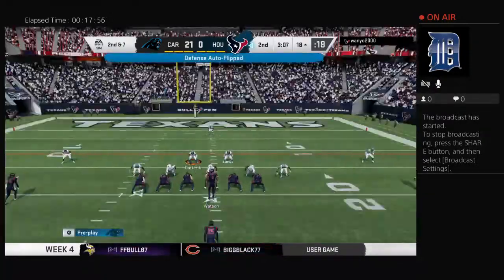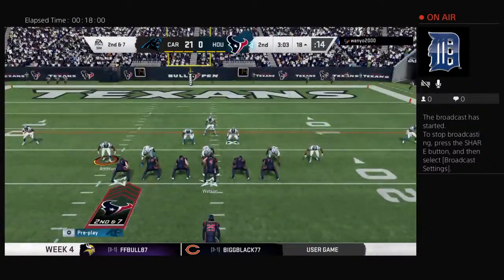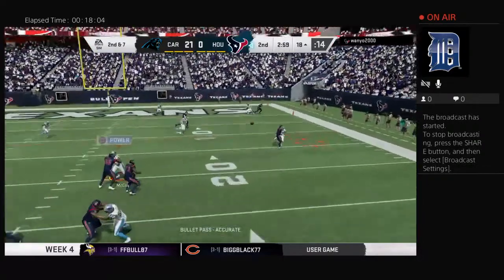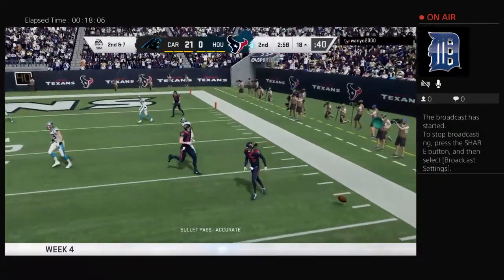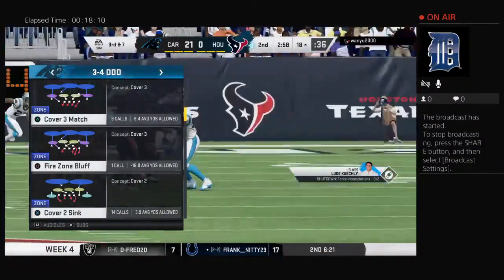Three yards on that last carry. Here's 2nd and 7. Let's go one more. Watson now to throw. And that's incomplete. Will Fuller was the intended target. And that'll make it 3rd down.